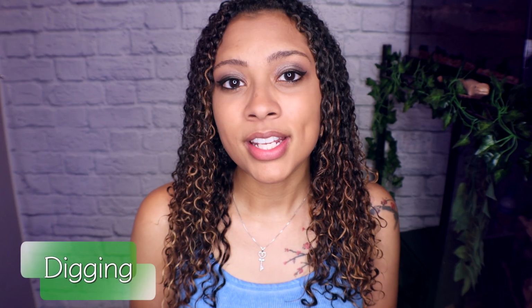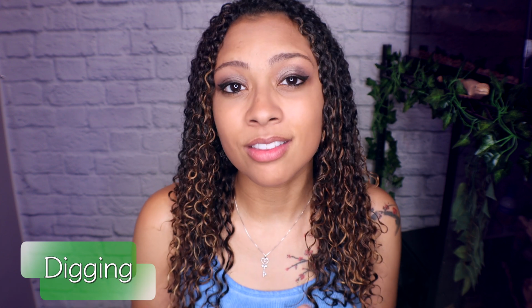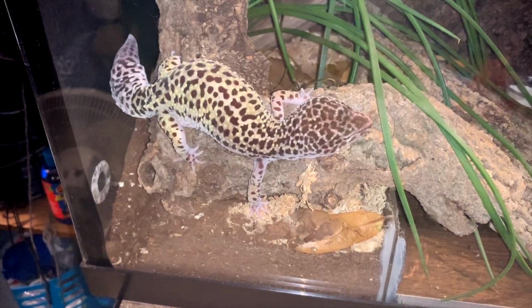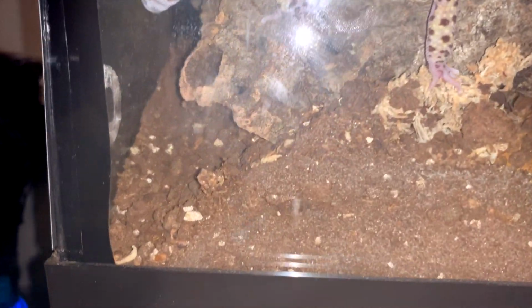Digging. If you have a loose substrate in your enclosure, then it is very normal for leopard geckos to dig. They love to dig. I do stress though, if you have a loose substrate in there, please make sure it is an appropriate and safe loose substrate for leopard geckos. Males and females will actually both dig.